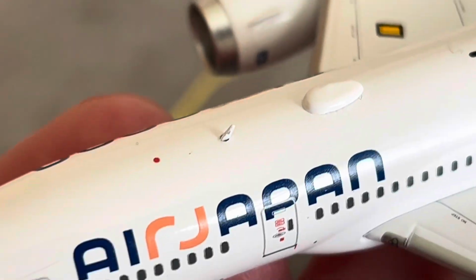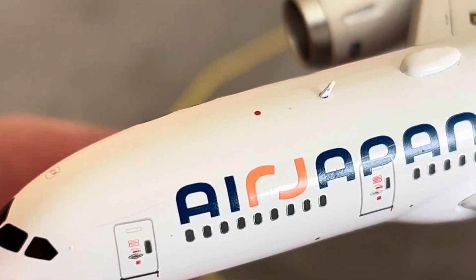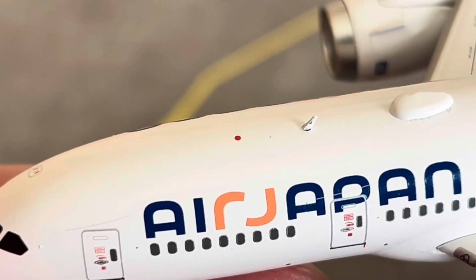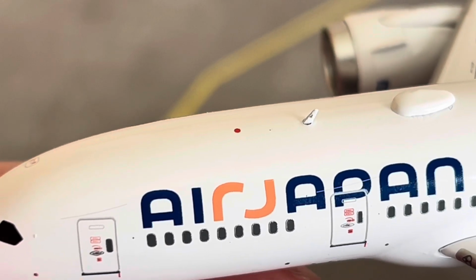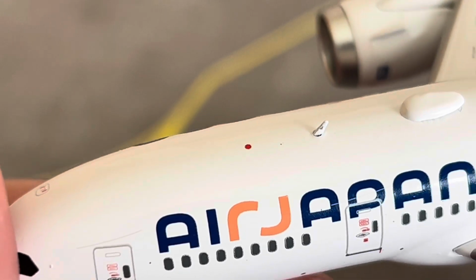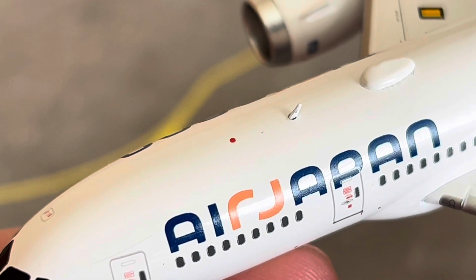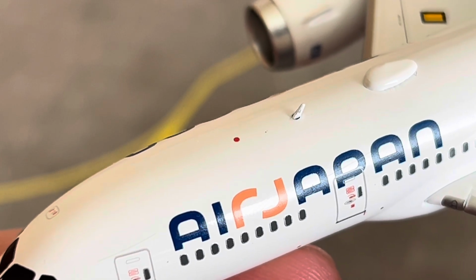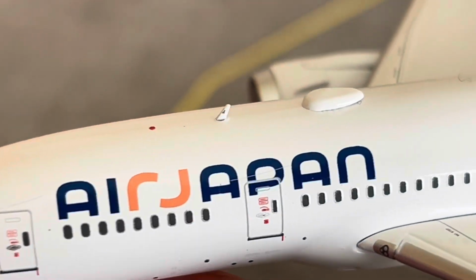Here on the top of the model we have three main things. Just here at the end of my finger we have the beacon light, not popping out of the aircraft like we had on the Air Senegal A330 Neo, which was my most recent model review on this channel. But it does the job there. This is basically what I mentioned in that video. Apart from Aviation 500, everyone else has this sort of detail in terms of the beacon light. Quite a shame, but that's what you get.